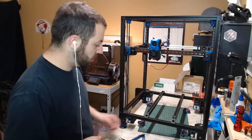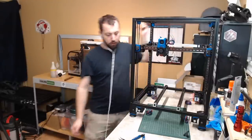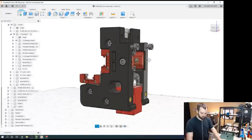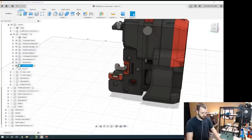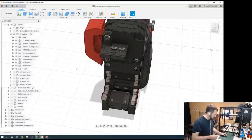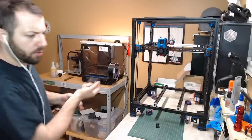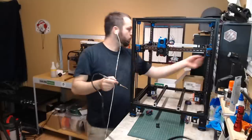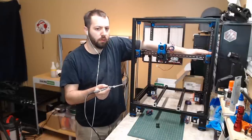Next is put more heat sets in. So we've got to attach the rear bracket for mounting our chain to the back. Let's take a look here. This mounts like that. Of course, I can't get my set screws or my heat sets. There we go.